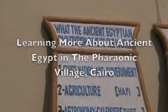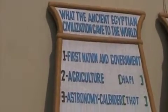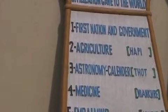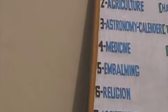That is interesting, what the ancient Egyptian civilization gave to the world: first nation and government, agriculture, astronomy, calendar, medicine, embalming, religion, architecture, art, industry, and boat construction.